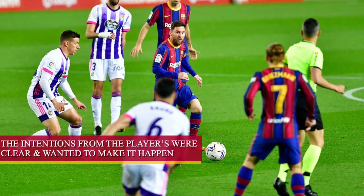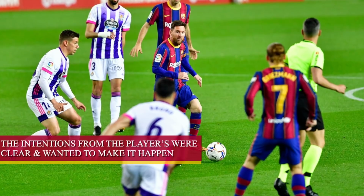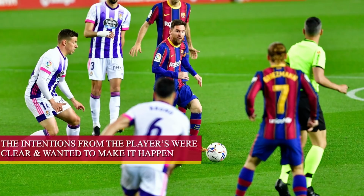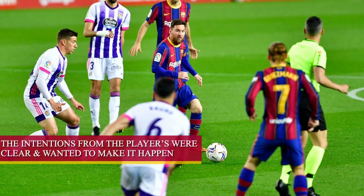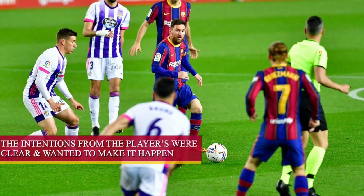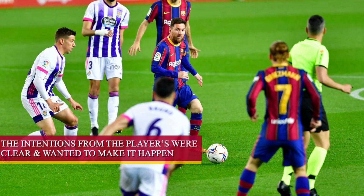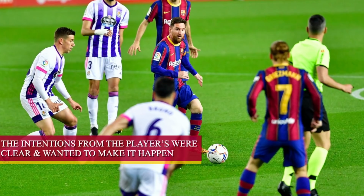But it was not the night for Barcelona to have that perfect game like what we saw against Real Sociedad before the international break. But the intentions were there, and that is all that matters. But it did start to get a little bit worrying because Real Valladolid were closing down very well. Barcelona's options were very limited, and Barcelona really did need an answer coming from Ronald Koeman.